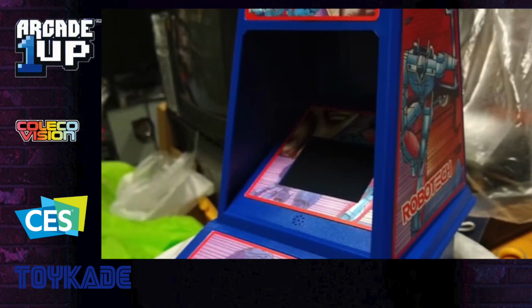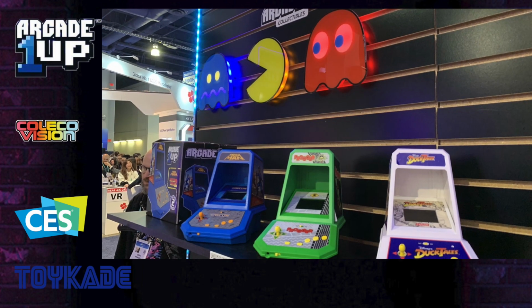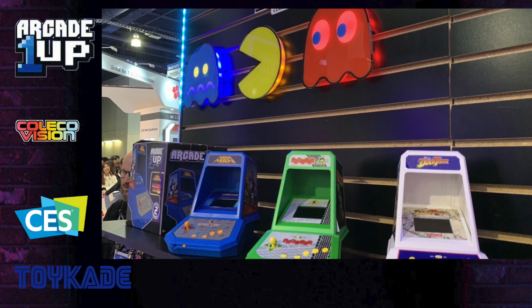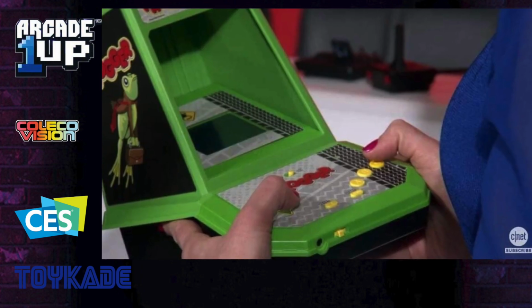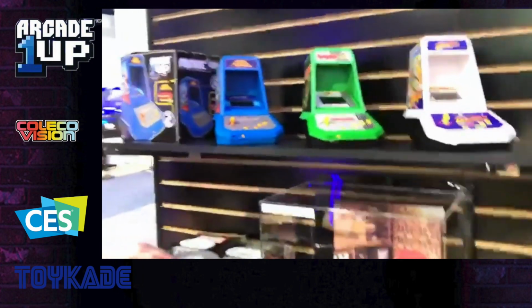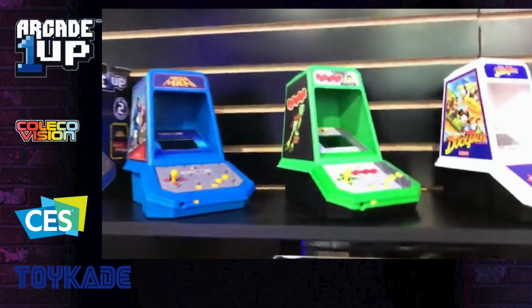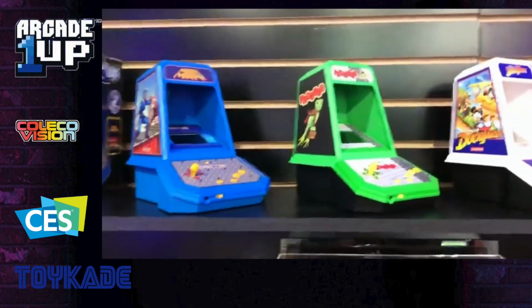Another cool announcement is the Coleco mini players. These will have LCD screens and will include multiple games. Price is possibly around $50, I believe, but to be confirmed. There will be Mega Man, Frogger, and these really replicate the original Coleco handhelds that were released back in 1982.